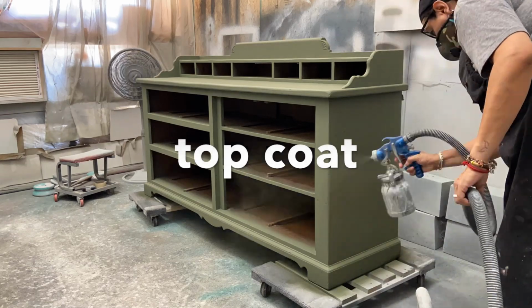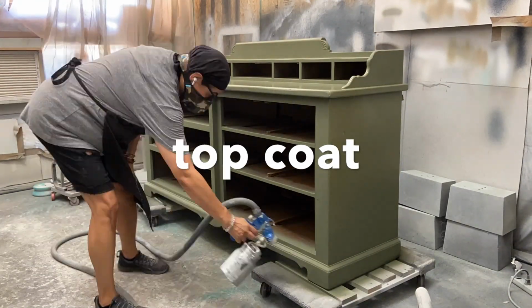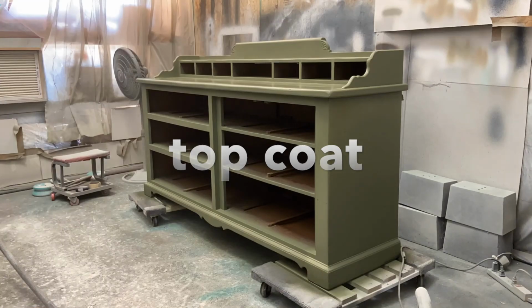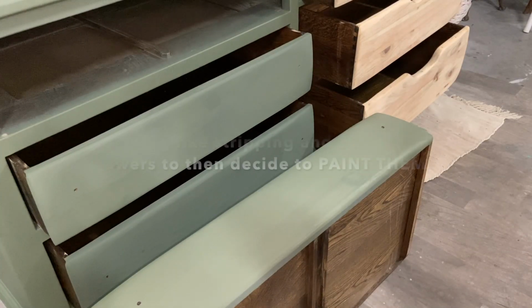Before I moved the piece out of the spray booth, I went ahead and top coated it. You all know that the all-in-one paint doesn't need it, but I always do it because this is for sale and I don't know where it's going to end up. So literally for added security on my end.